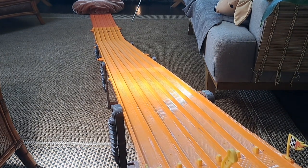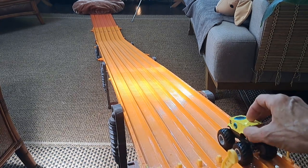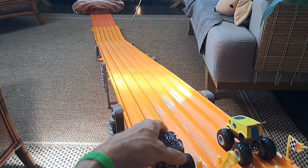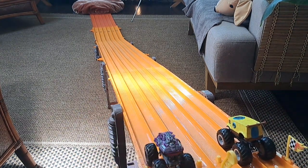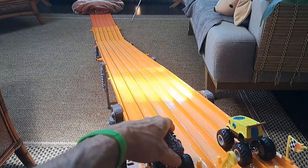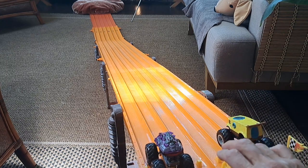Cannot find a difference. We're going to test SpongeBob again because that also looked quite close. So let's see what happens with SpongeBob versus Zurg. I'm going to use Zurg because it's been the most reliable winner so far. Ready, and go.